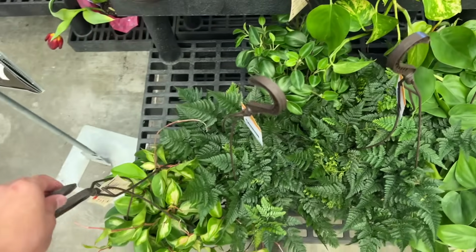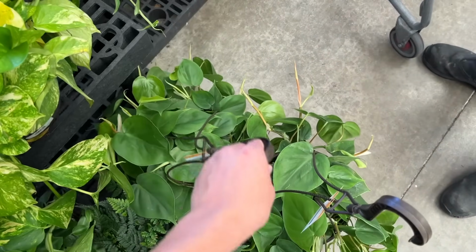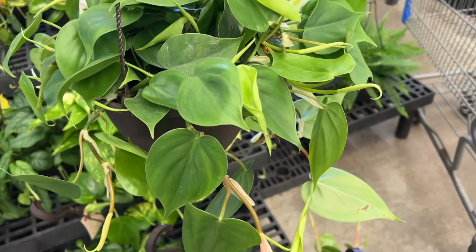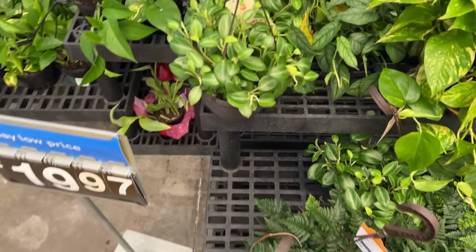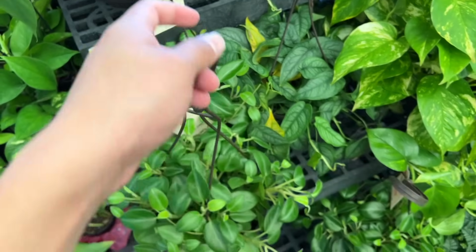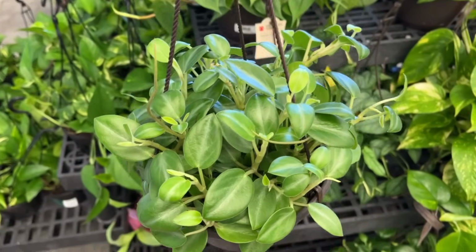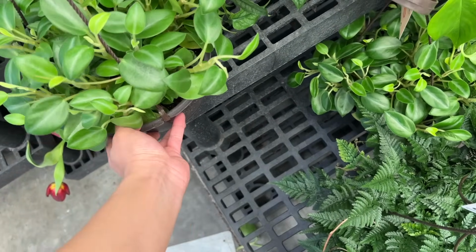And these are for 1997. Have some green heartleaf philodendrons. Wow. Look at that. So good. They have some peperomias. These little ones are called teardrop peperomia. Oh look, it's blooming. You can see the little red tip if I can focus. I feel like it's gonna fall. Okay.